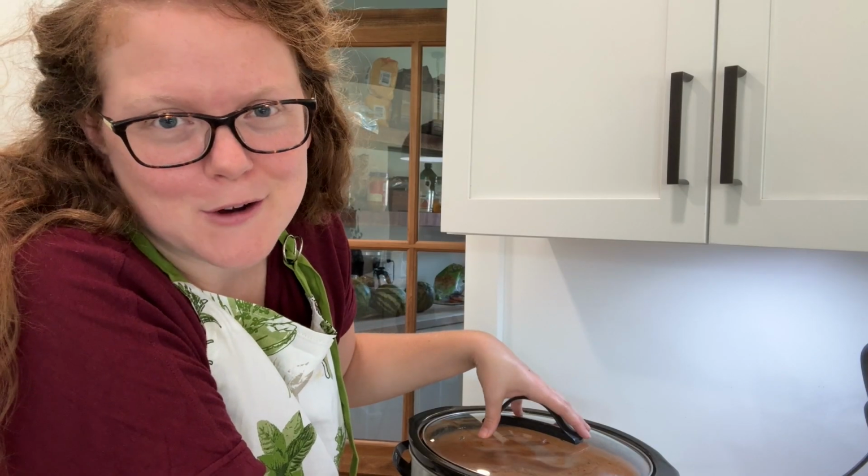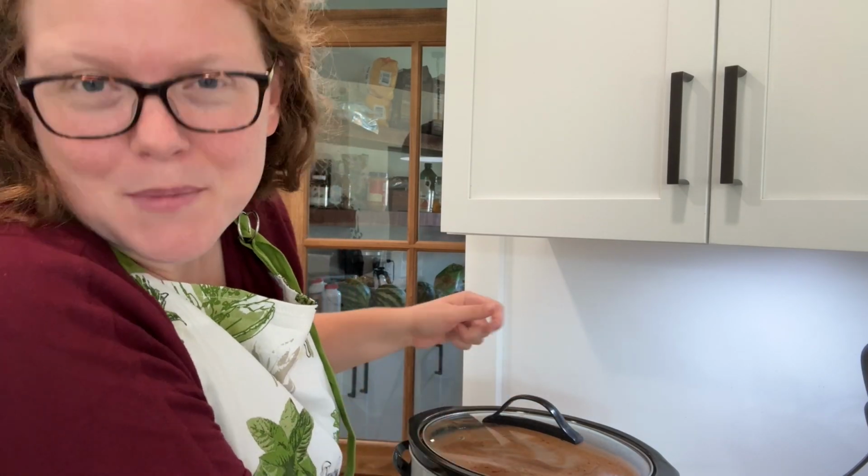I'd already poured this into the crock pot, so I didn't want to put it back in the blender, but I probably should have put all these ingredients in and blended them up in the blender.